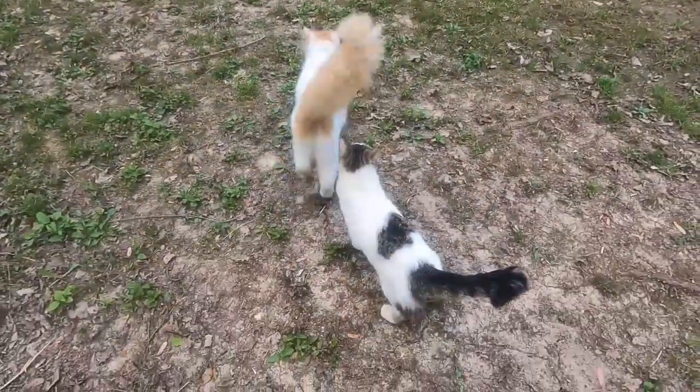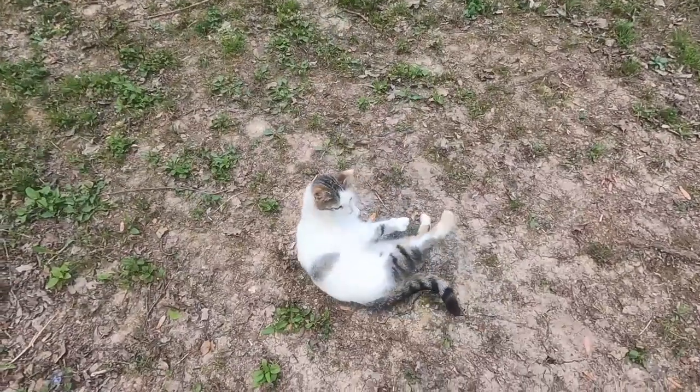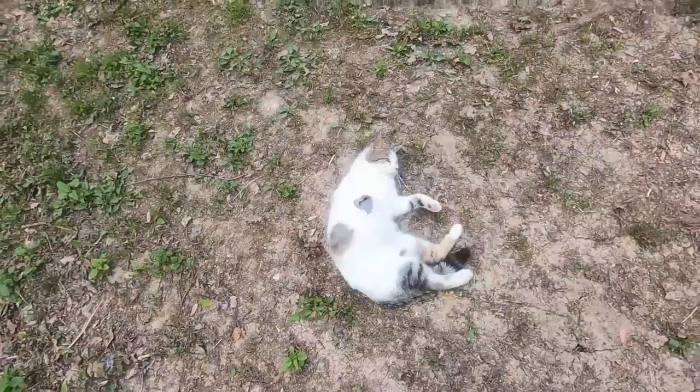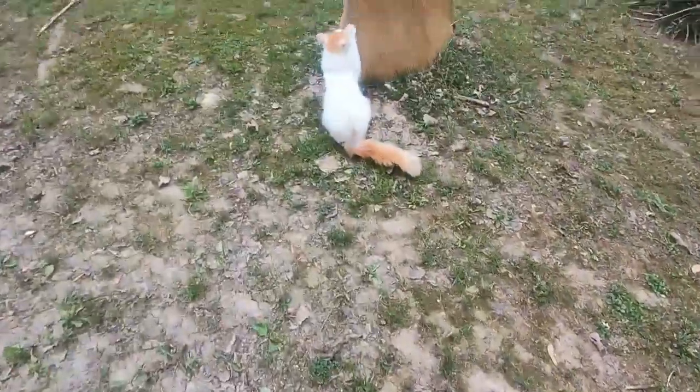These cats, it's getting close to feeding time, and they're telling me they want food. So, hey, Peaches, stop that with the tree. Hey, that's the cover for my tree.